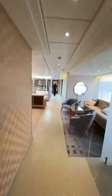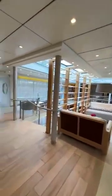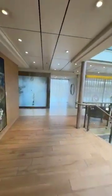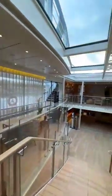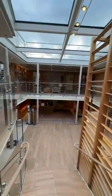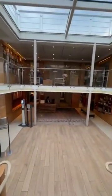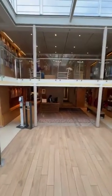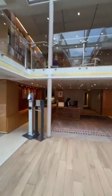Okay, so just heading back out here. I'm going to take you down another level. So above here we had the terrace, sun terrace, and then we have this third level. Now we're going to go down to the second level, which is really considered the main level and the lobby area of the ship. So this is where you come in and out of. This is where you scan your card to let them know you're on or off the ship.